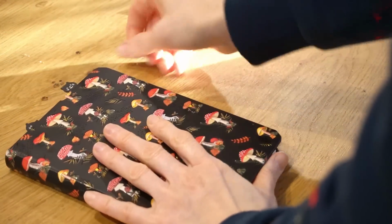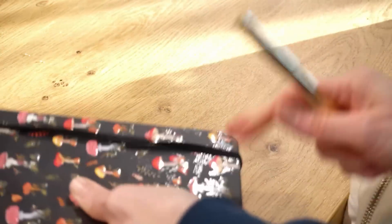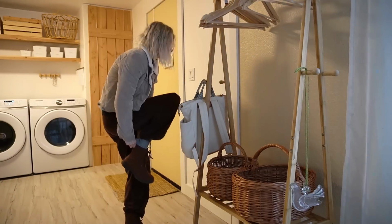Making a quick list. I need to have some plan because that store is really nice but very overwhelming and I can get distracted very fast.